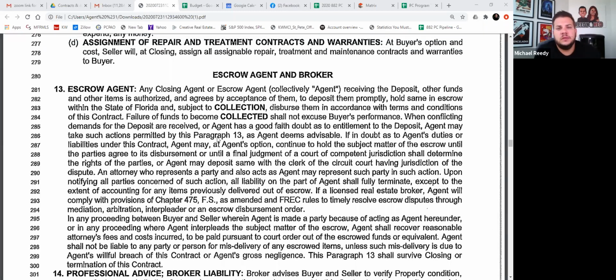Okay, escrow agent, which is also different than closing agent. However, escrow agent is going to be either the closing agent or escrow agent, collectively known as agent, who is receiving the deposit, other funds, and other items, is authorized and agrees by acceptance of them to deposit them promptly, hold same in escrow within the state of Florida, and, subject to collection, disperse them in accordance with terms and conditions of this contract. Failure of funds to become collected shall not excuse buyer's performance.